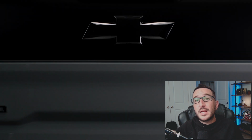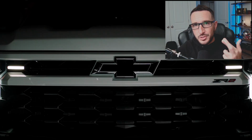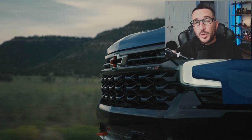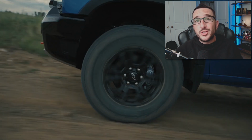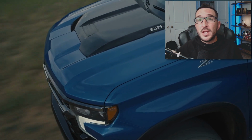Now, I do expect higher ground clearance, which also means we can assume bigger tires, probably jumping up from the factory 33s to either 35s, or if we're lucky, 37s. Fingers crossed for 37s, but I'm going to try not to get my hopes up too far right now. So we'll leave it at that. As for pricing, we don't have much info to go on just yet, but I'll be sure to let you all know as soon as I hear anything more from either GM or AEV.